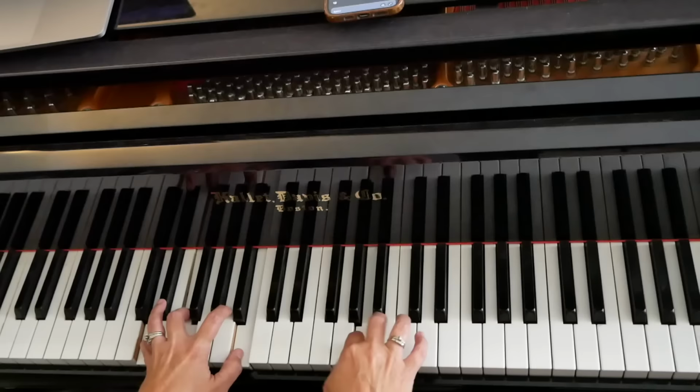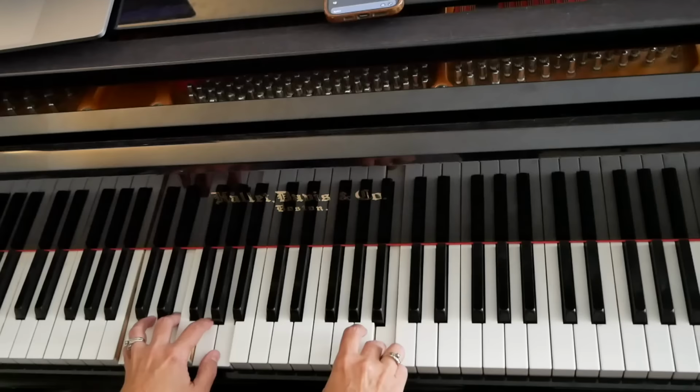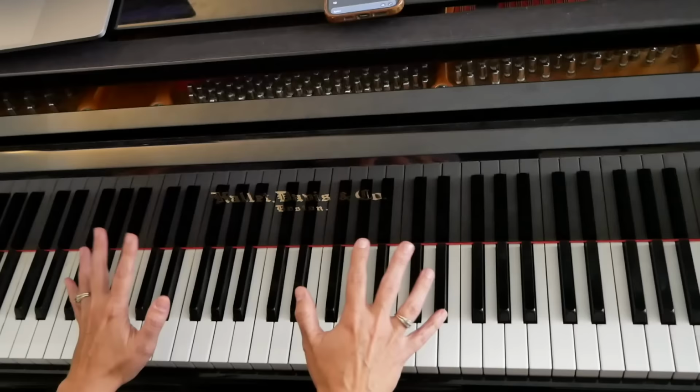That works fine. What if we tried it on the 5th? That still works, doesn't it? And now we're on the 7th degree of C major. So anytime we're wrapping up any song, we could use that. Like, do you see what I'm getting at here?